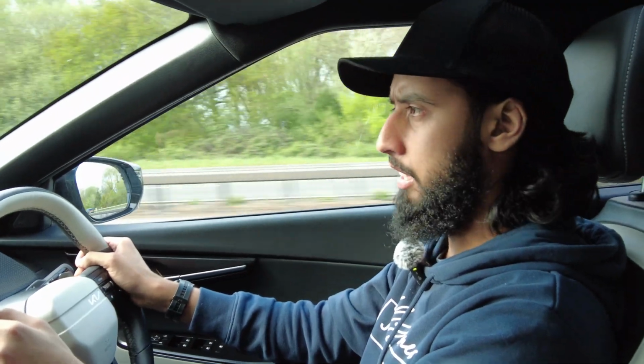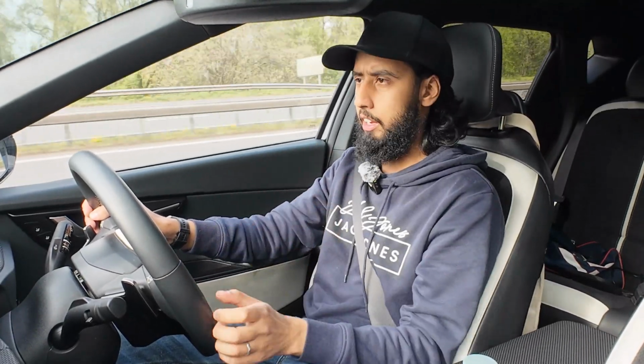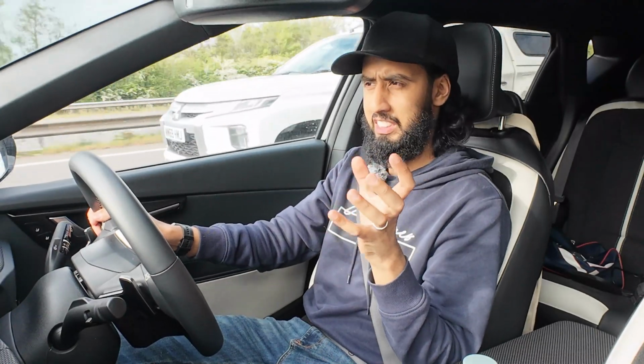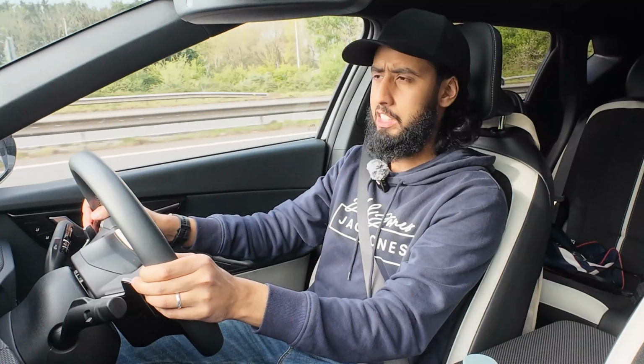So that's because of the new battery. That battery is an 84 kilowatt hour battery. That battery comes in all the different versions of the car, and you can get it with either a single motor or a dual motor. That 84 kilowatt hour battery has been increased in size from the 77.4 kilowatt hour battery. Now it's 84. So it's quite a sizable upgrade.